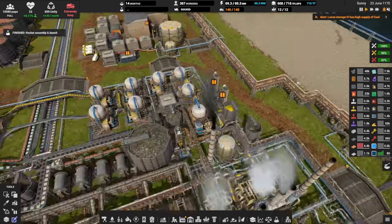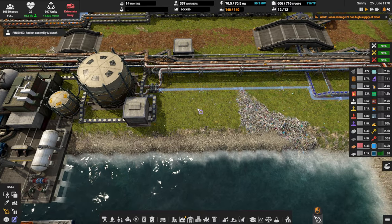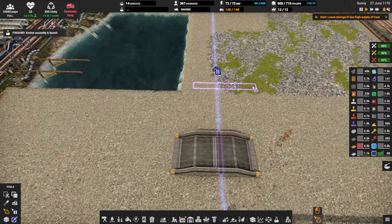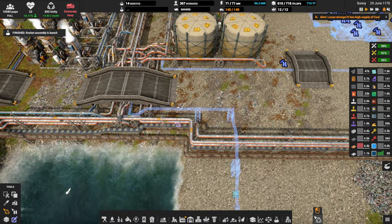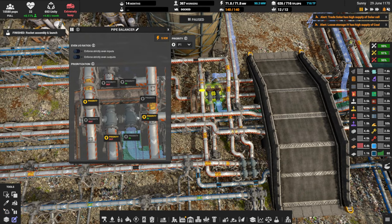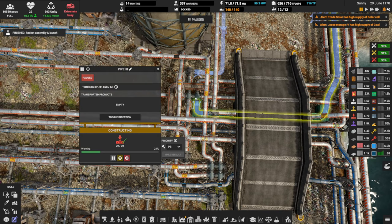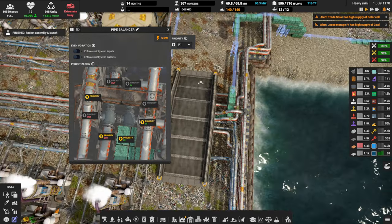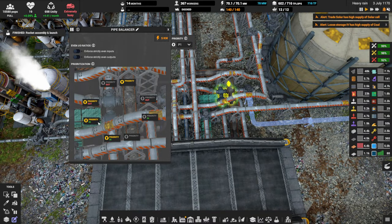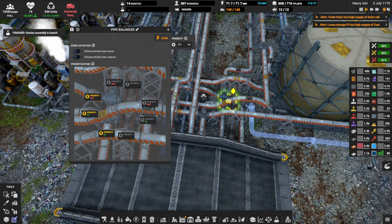Okay, so I decided, if I have all this extra oil, we might as well do something with it. So we are going to build this little pipe. This little pipe's an important pipe. It pops over here and in and in. Yes, that's the pipe we're currently building. Okay, so I've brought it over to our great crude oil balancer. This is where we already have the other pipe coming in for our crude oil.